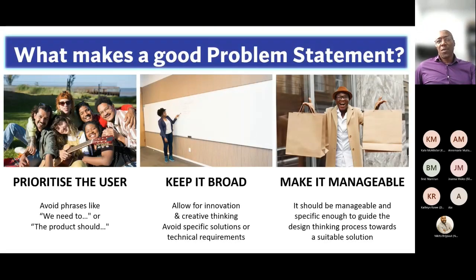Here we find some tips that help you to create a strong problem statement. So we always put the users first, keep it broad, and make it manageable. A clear and specific problem statement is critical in guiding the creative problem-solving process towards finding a solution that meets the needs and expectations of the user.